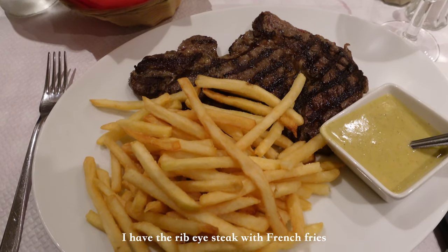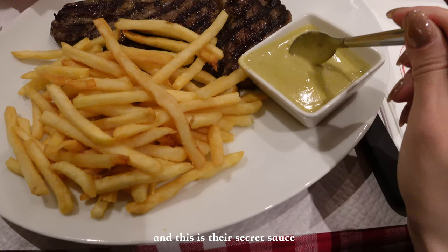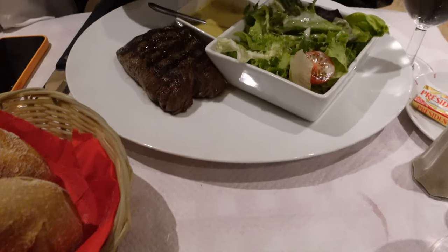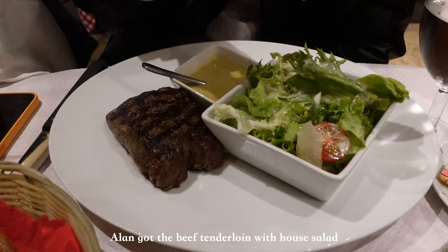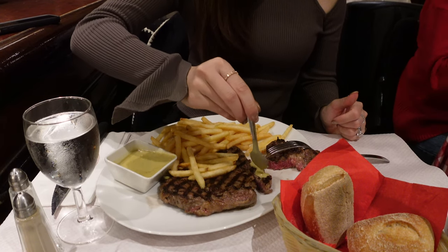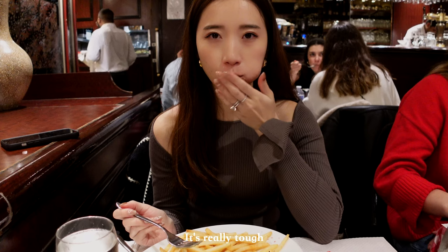I have the ribeye steak with French fries, and this is a secret sauce. This is the beef tenderloin with house salad. Chili tacos.